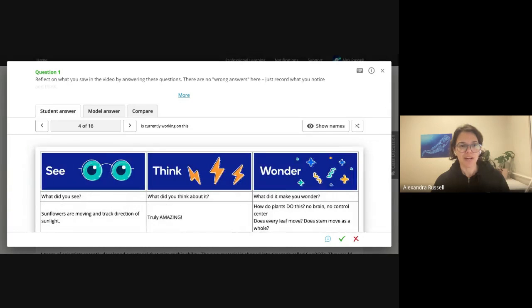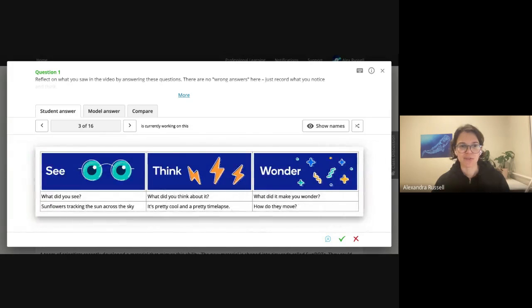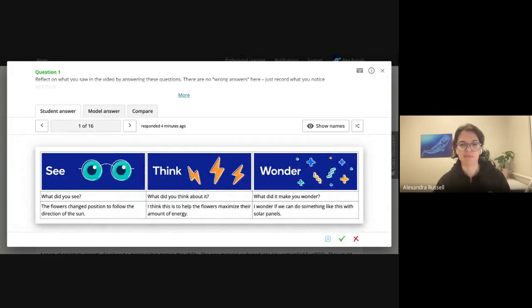So what I'm hoping my students will come to here, and I noticed it very beautifully put in the first response that I saw, is that they saw the flowers changing position to follow the direction of the sun. They thought that this must be to help them maximize the amount of energy. And it made them wonder if we could do something like this with solar panels. So this student was very attuned to what I was talking about in the introduction here.